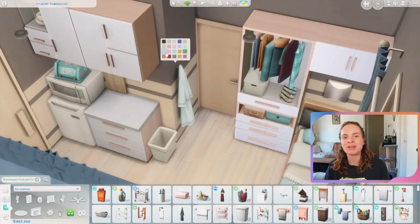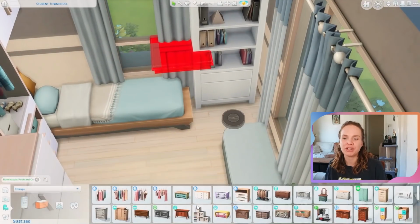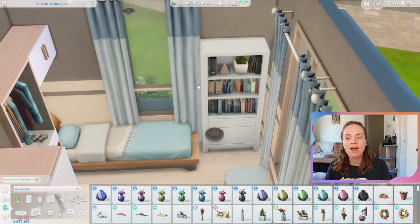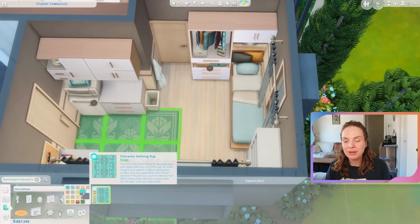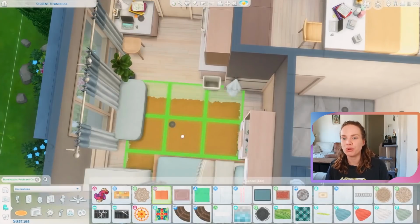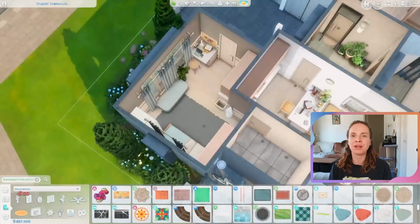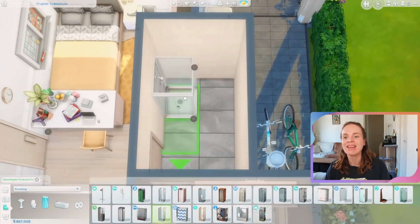But because the room that we're turning into an office is so small, and we also still need our wardrobe and stuff in there, we need to do a lot of measuring. We need to look at wardrobes and little dressers and little drawer units, stuff like that, to measure out everything.